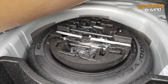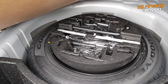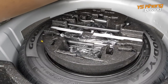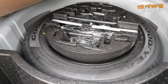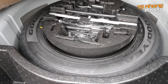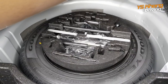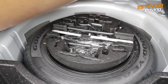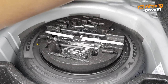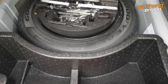And over on the inside here, you see a full-size spare on a steel rim, I think, but it is a different profile. It's a 14-inch tire and it's higher profile, so it is the same overall diameter, but it's not meant to be part of the main tire. It's only meant to be a spare tire. And down here you have a safety triangle and a little box for you to keep your stuff.